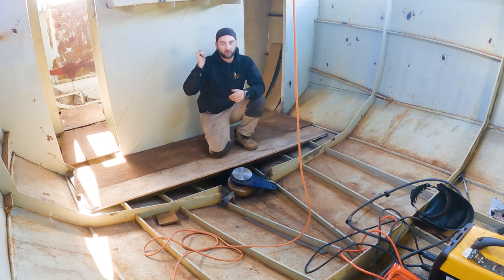And also next week I want to try and get that door done in the forward head, so that we need to move that over 100mm.